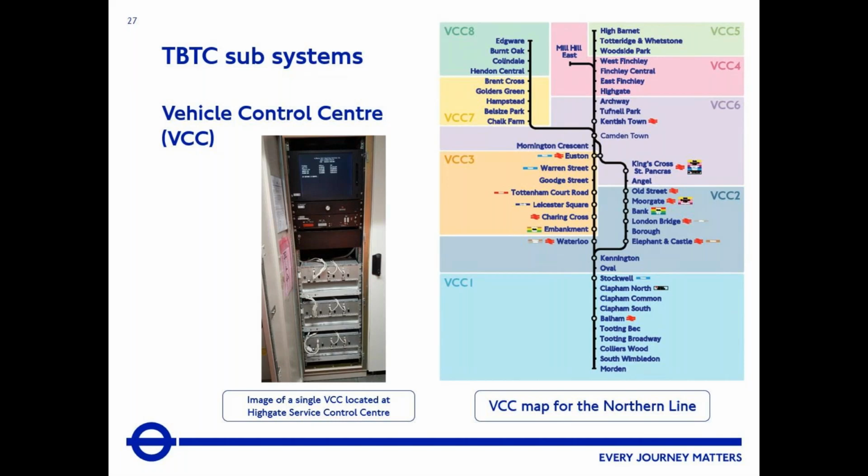It's not all controlled by one VCC, it's controlled by 8 VCCs on the Northern Line. And that's determined by how many points and crossings there are and sidings. So the areas are sort of split up that way. And as part of the Northern Line, we're installing VCC 9. So we're coming off the Kennington loop, which is at VCC 2, and we're installing a brand new vehicle control centre at Highgate Service Control Centre, and that will form the Northern Line extension, this VCC 9.